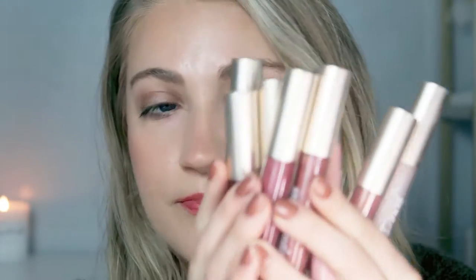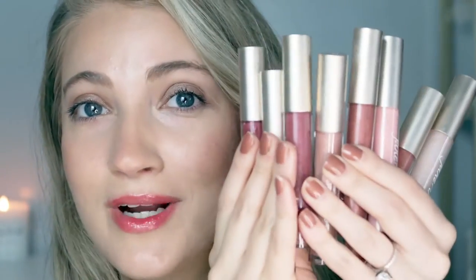It's literally just a clear gloss. It doesn't have any shimmer in it. So these are five shades that do not have shimmer, and then all of the rest of the shades do have shimmer. Most of them do have shimmer to them. This is all of the rest of them.